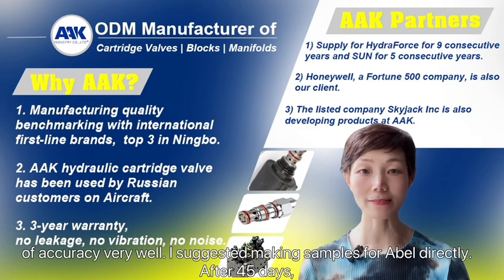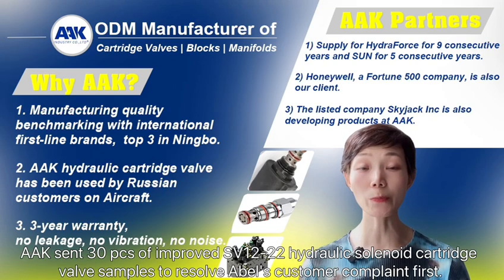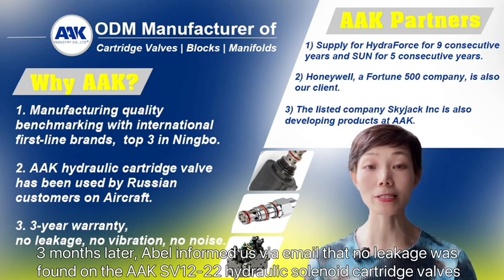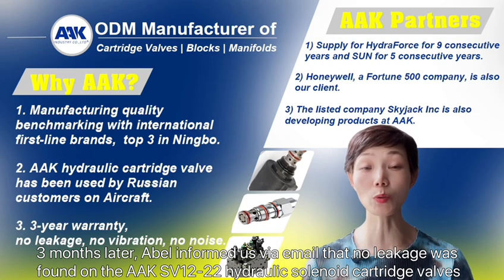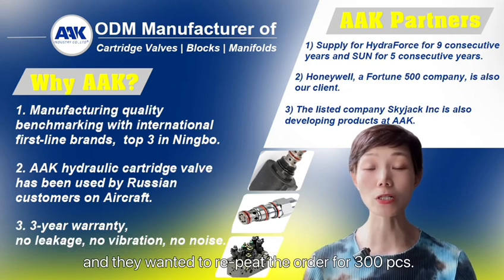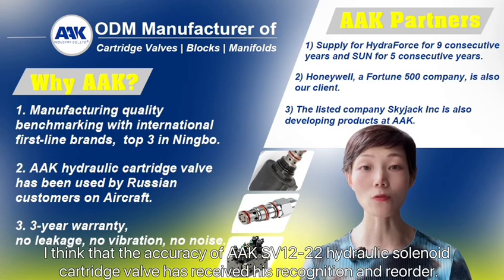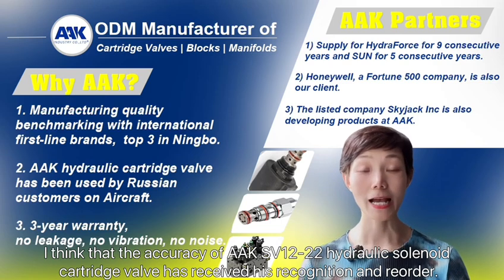After 45 days, AAK sent 30 pieces of improved SV12-22 hydronic solenoid cartridge valve samples to resolve Abel's customer complaint first. 3 months later, Abel informed us via email that no leakage was found on AAK's SV12-22 hydronic solenoid cartridge valve samples, and they wanted to repeat the order for 300 pieces. I think that the accuracy of AAK SV12-22 hydronic solenoid cartridge valve samples has received his recognition and the reorder.